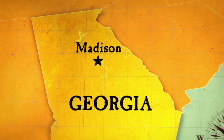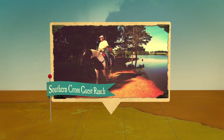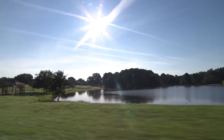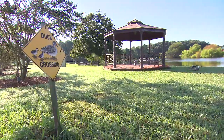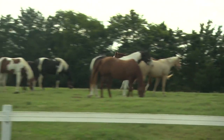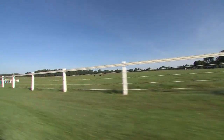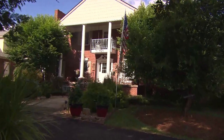Let's saddle up in Madison at the Southern Cross Guest Ranch with a man named Phil and a horse named Cowboy. It's a beautiful morning with sunlight streaking through the trees, galloping horses, and the temperature is just right. So where can you enjoy an extraordinary day such as this? Southern Cross Guest Ranch. Welcome to Southern Cross Ranch. Please come in.